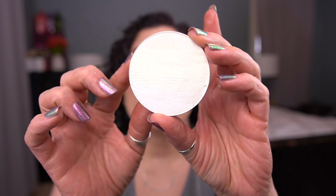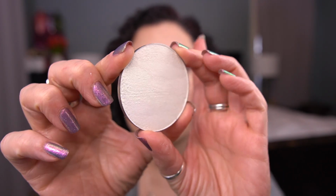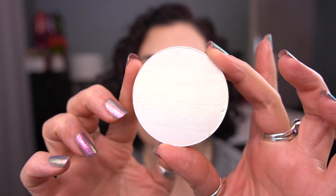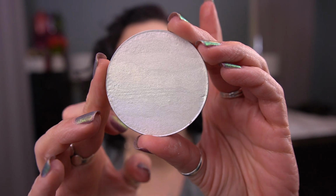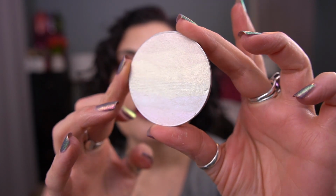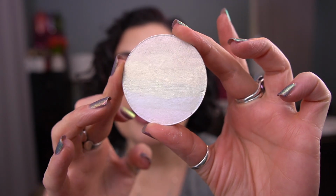And this is front of mine. I have had this forever and I have never used it. This is by Divina. It's their highlighter in Suspira. I don't know if you're going to be able to see, but it has a very faint rainbow. Well, maybe if I turn the light off. My ring light was really blowing it out, but you can see there. It's got a little bit of a rainbow.